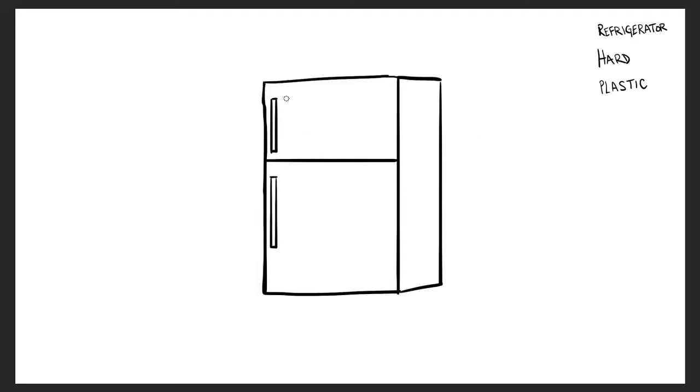But anyway, the hardest plastic I could think of are Legos. And I know I'm not the only one who has found out just how hard these things can be in probably the worst way imaginable, which is just destroying the bottom of your foot by stepping on one.